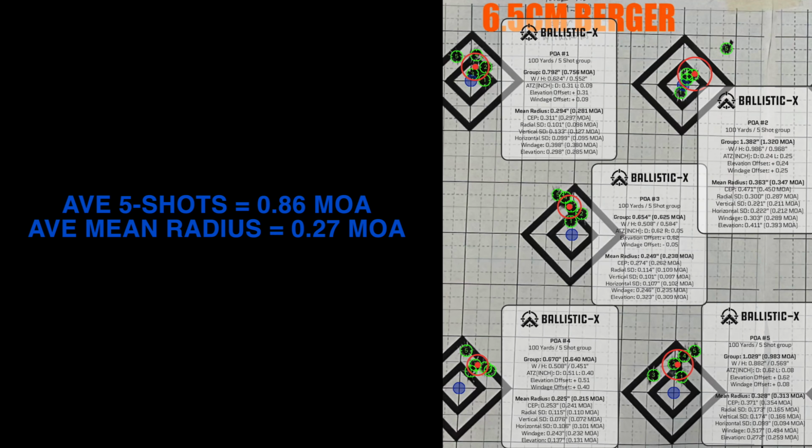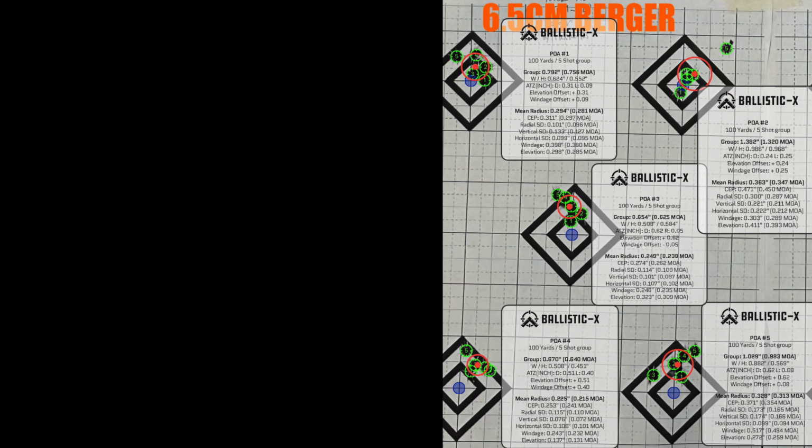And the second smallest was the bottom left group, and it measured 0.64 MOA, followed by the top left group that measured 0.756 MOA, then the bottom right group at 0.983 MOA, and then the top right group was the largest group that measured 1.32 MOA. Unfortunately, that group was the tightest but had a flyer, so that opened it up quite a lot. So you can see that all of the groups, except for the one with the flyer, measured under 1 MOA. So that's really great accuracy for an autoloader in 6.5 Creedmoor.